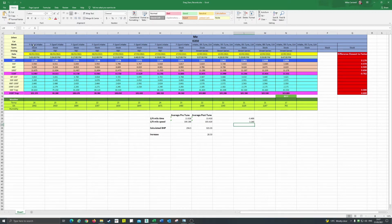So here I've just done a quick spreadsheet. Going back to the 6th of the 3rd, which is 6th of March, my first ever run over the quarter mile where it's timed was 13.907 at 101.37 miles per hour. Temperature was 26 degrees.